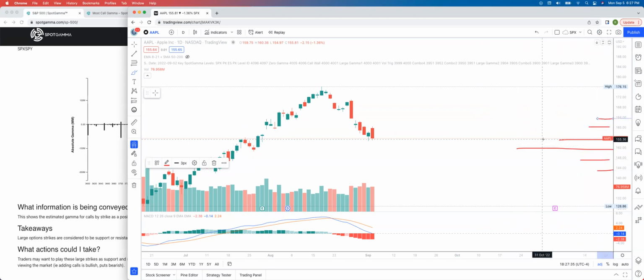Now you buy puts based on this information. You buy puts on Apple because there's a lot of negative gamma at 152, and Apple's trading at 155. You think it's eventually going to gravitate towards 152. Yes, I agree. One thing you need to keep in mind now.